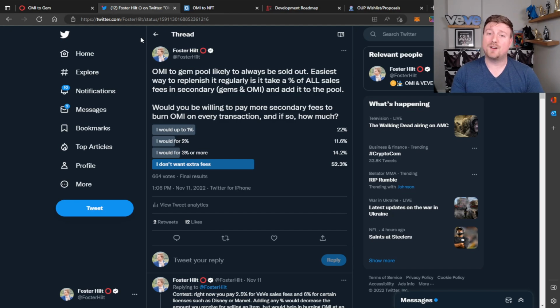And once OMI is very easily accessible, it's on major exchanges, I could see a justification for adding in additional fees because, once again, you're just further incentivizing people to be utilizing the OMI token, which would be easily accessible to them on the platform.